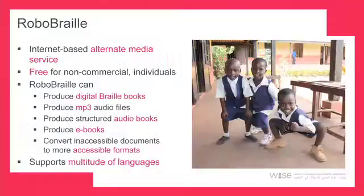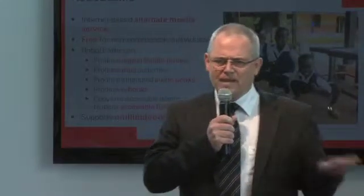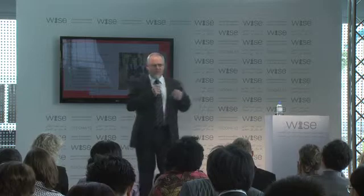The service, as it stands today, can do 4 different things. It can convert a whole range of different document types into digital Braille that can then subsequently be rendered on a Braille display or embossed on a Braille embosser. The second thing we can do is that we can convert documents into different audio formats. One audio format is plain MP3 files, so you can submit your documents to the service and have them back as an MP3 file that you can then play back on a mobile telephone, an MP3 player, and so on.